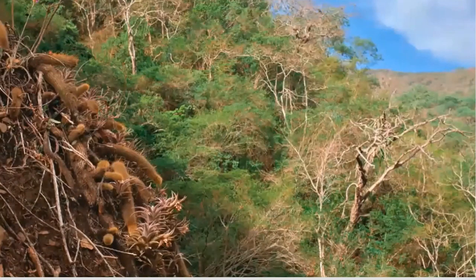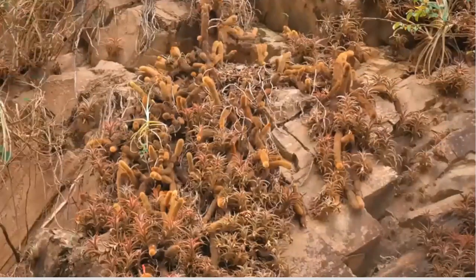But this is what it looks like growing above the forest canopy. And here it is with a lot of tillandsia.